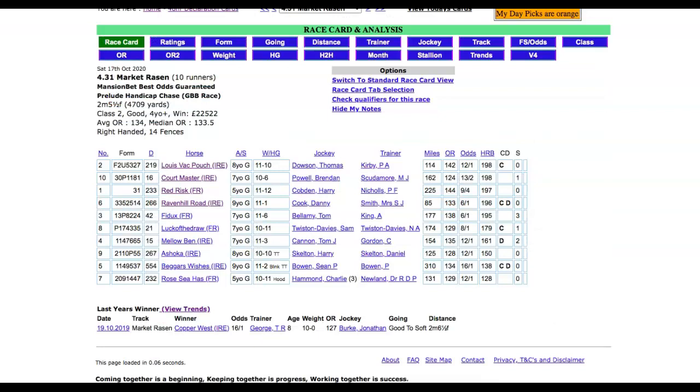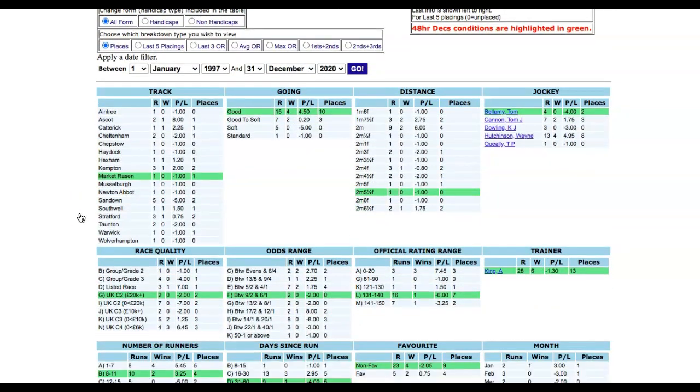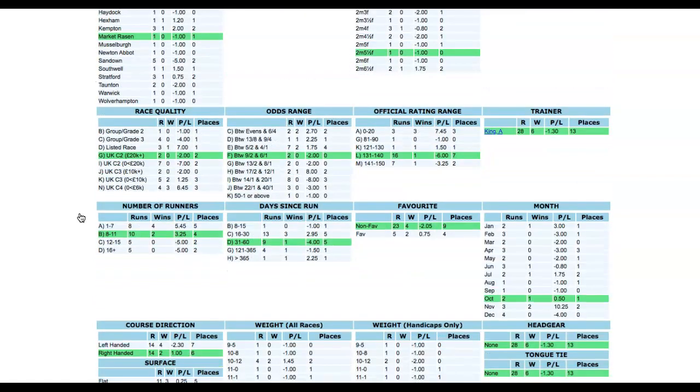Arguably, they've all got questions and things to prove in this race, which does make it feel like it's open enough. Fidux for Alan King. Conditions are fine. I think the mark's okay. Class is okay.